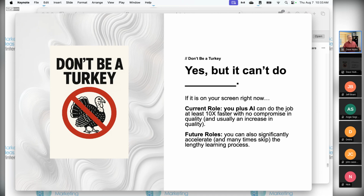Okay, there's a lot to say there. So let's unpack that a bit. It's you plus AI. That's the first thing. If you notice what we did when we went through that workflow prompt, it wasn't just us letting AI run loose. It wasn't us doing all the work. It was us plus AI working together.